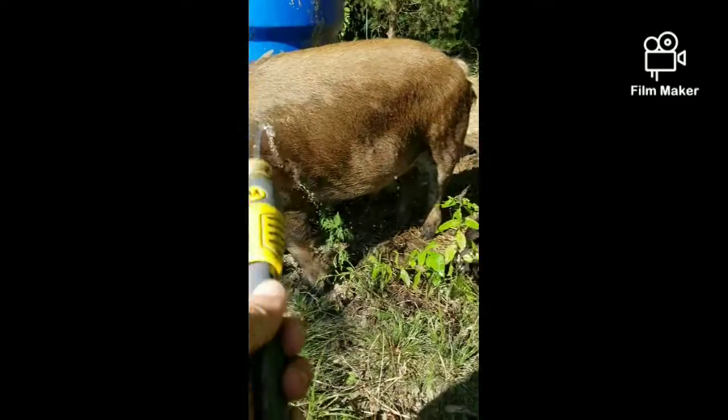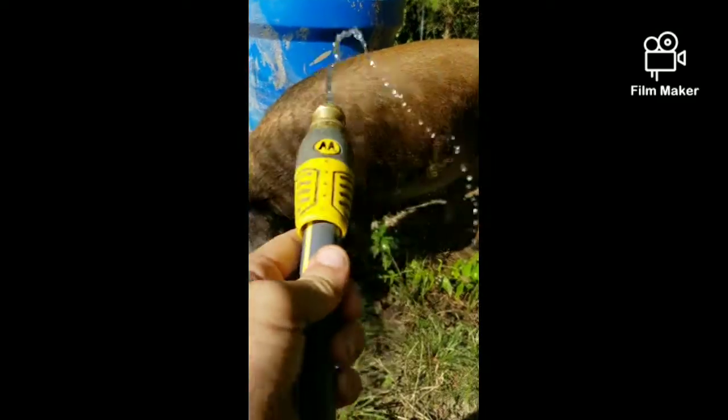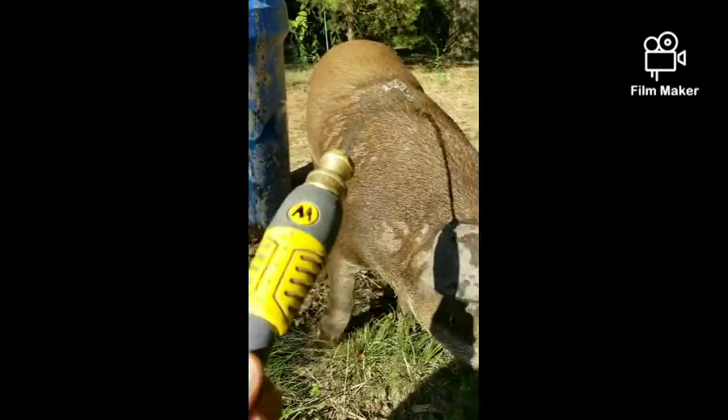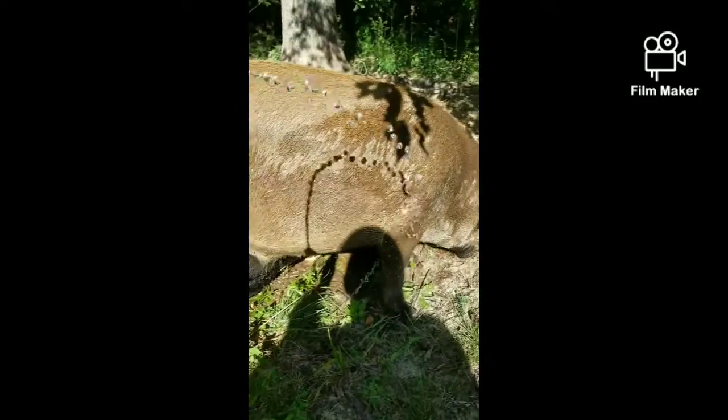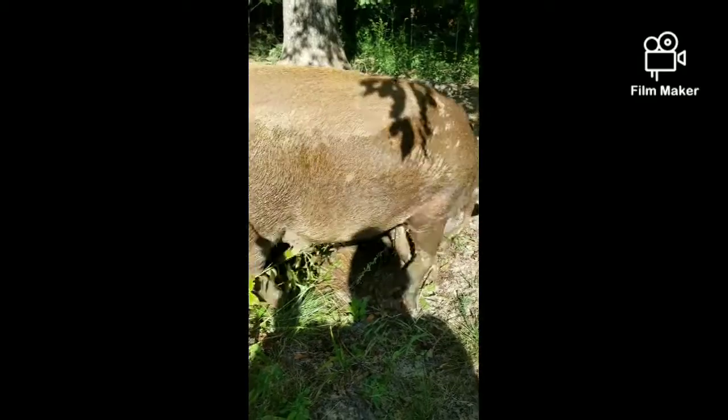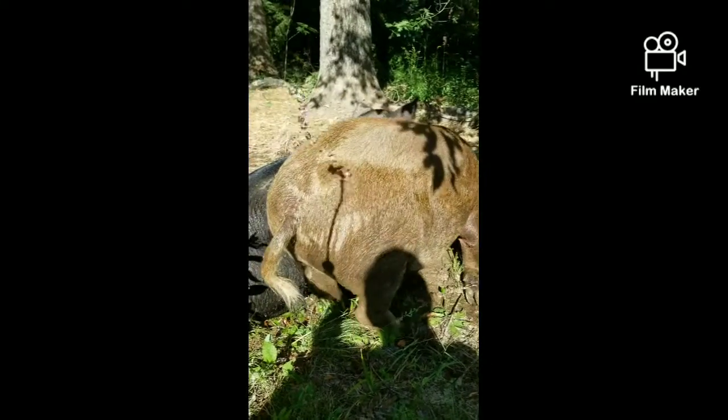Playing in the water, the pigs break. There he goes. There you go.